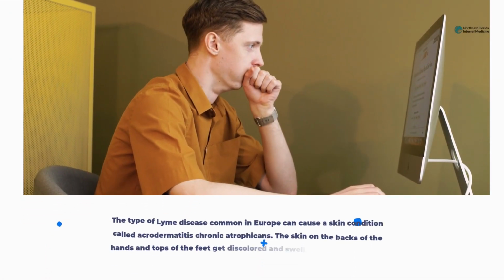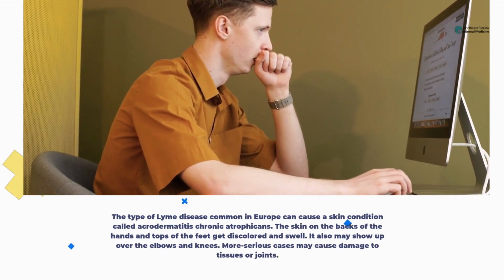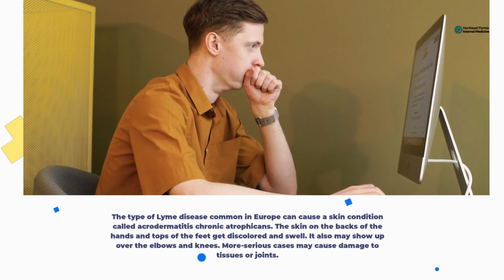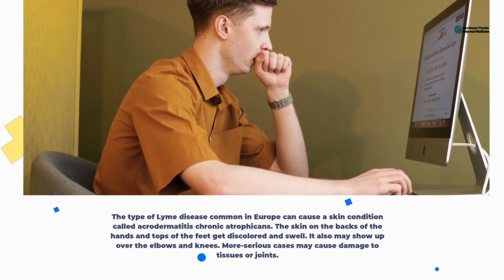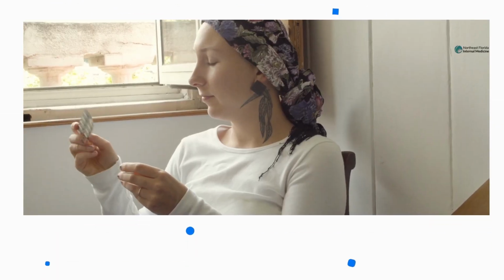The type of Lyme disease common in Europe can cause a skin condition called acrodermatitis chronica atrophicans. The skin on the backs of the hands and tops of the feet gets discolored and swells. It also may show up over the elbows and knees. More serious cases may cause damage to tissues or joints. This skin condition may show up many months to many years after a tick bite.